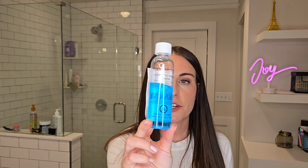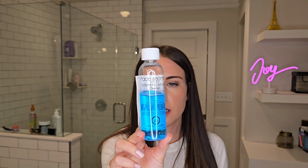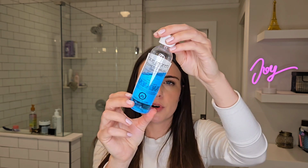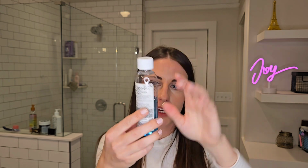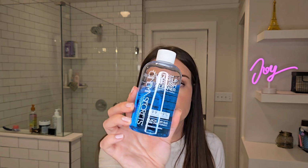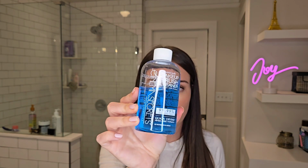The last product is a declutter. This is the Face Secrets Cosmetic Brush Cleaner. As you can see, this is that purple, or sorry guys, it is late. It is a blue formula, and it's meant to, at least I thought it would be, a dupe for the Cinema Secrets makeup brush cleaner that's so popular. So this is sold at Sephora. I know many makeup artists use it, and I've enjoyed using it as well.